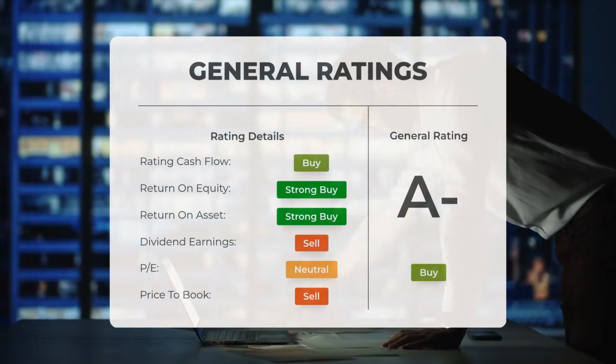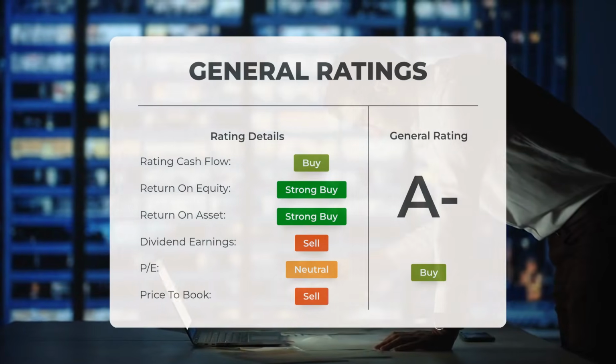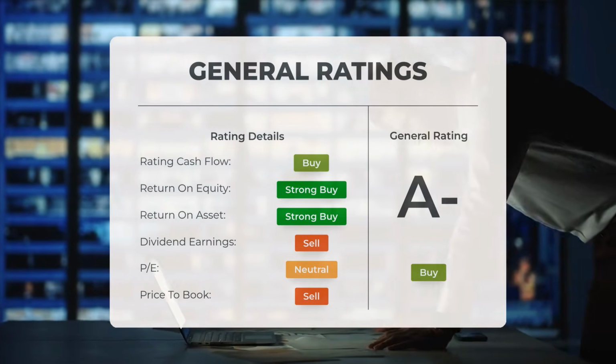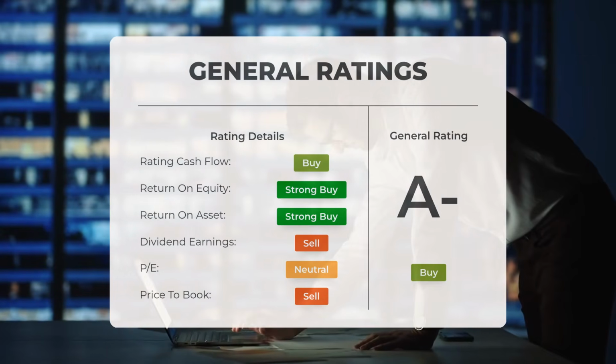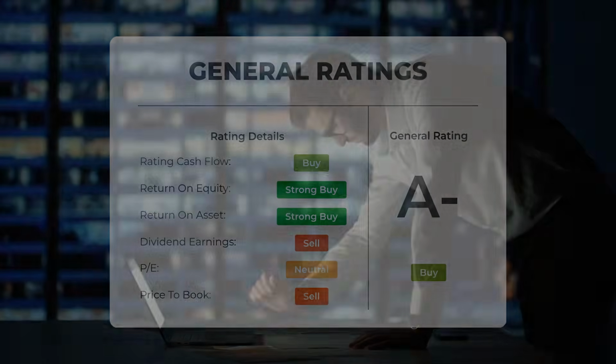Analysts have assigned Super Microcomputer stock a general buy rating. They assess the price-to-earnings ratio as neutral and the price-to-book ratio as sell. For return on investment, the analysts provide the stock with a strong buy rating.